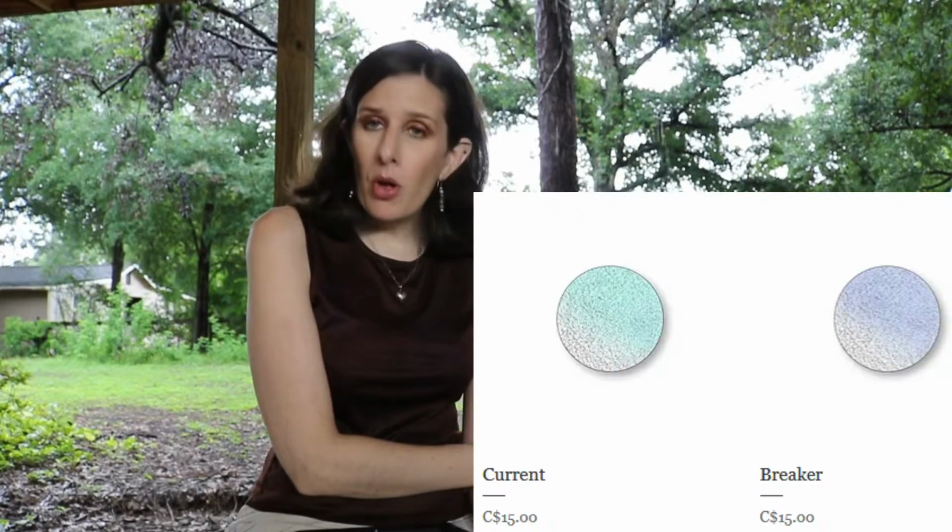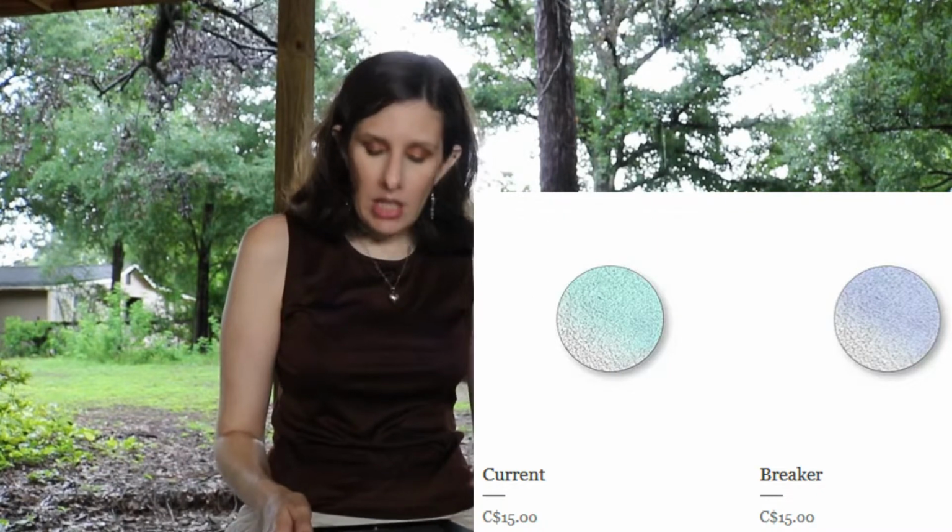And then the last 2 products, and then I'm going to have to change my battery, are both $15 Canadian each. One of them is called Current, and the other one is Breaker.